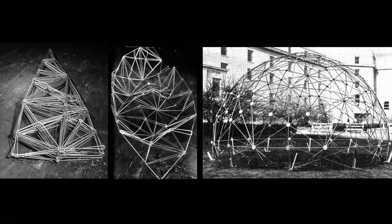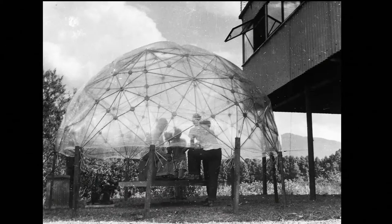What's less well known is he immediately folded up that package and took it and displayed it in the courtyard of the Pentagon. The very first place he tried to promote the project was to the Pentagon, before he famously took it to Black Mountain College. And you see on the left is the first time a plastic skin is placed on that very same dome.